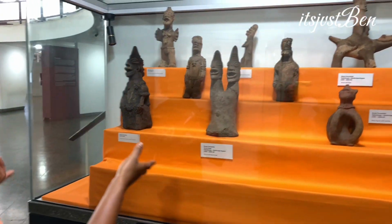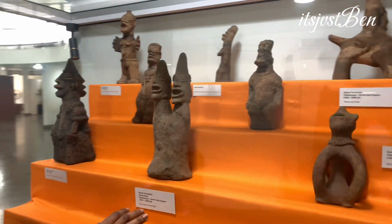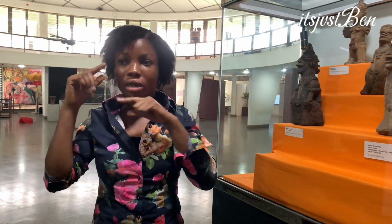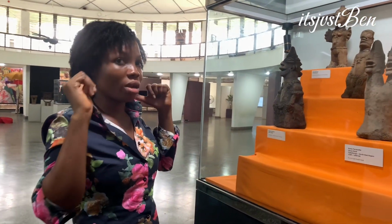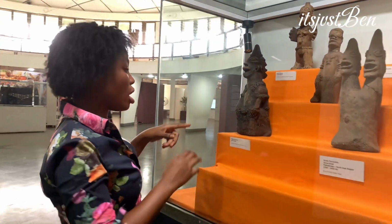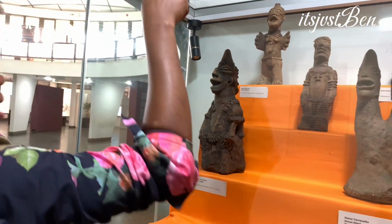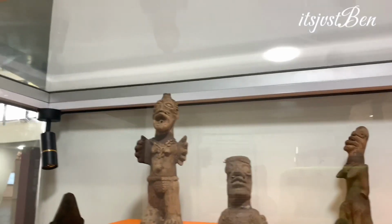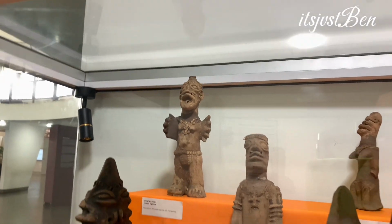Also good. And for these terracottas, let me explain this one. The two heads represent one head looking into the future and the other head looking into the past. And this one also represents the same thing, but that terracotta, what does it look like? This one, the one at the fire.